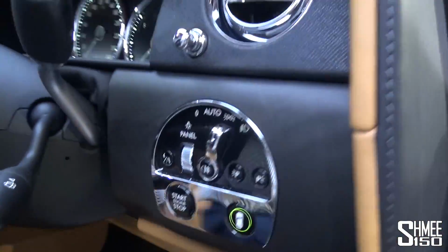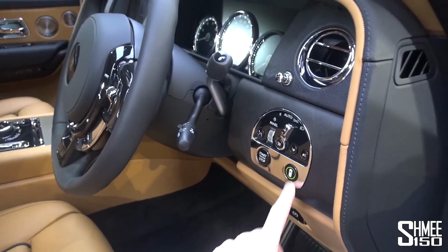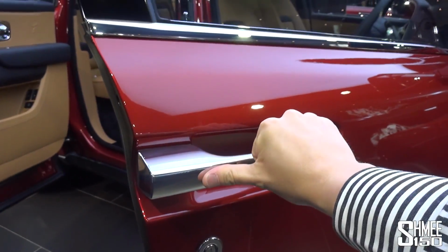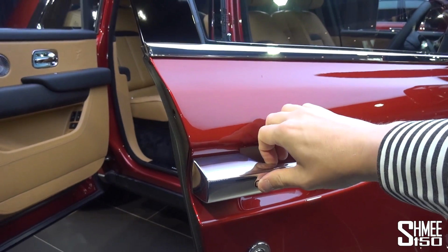But let me jump into the rear. You can see the assistance systems and settings just to show you some other things in there. But to do so, let me just close the front door, press the button. Oh, it would help if I press it properly.